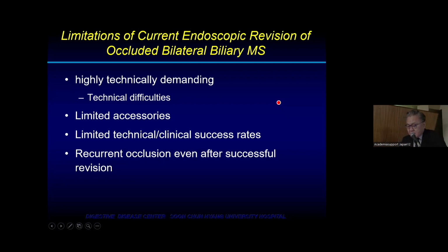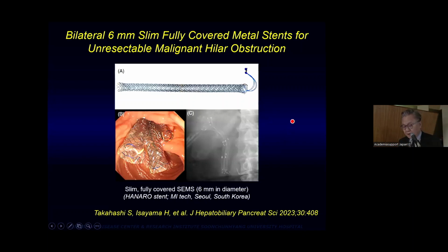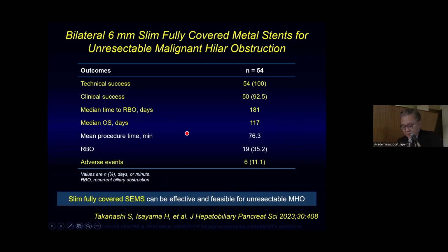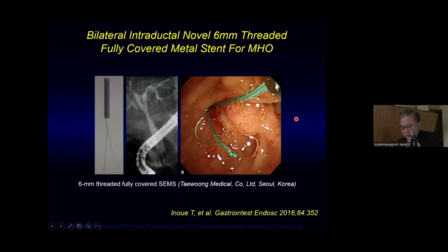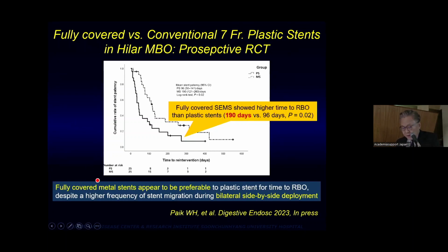But these are limitations of current endoscopic revision for occluded bilateral metal stenting. So now some groups, usually Japanese groups, have used bilateral fully covered metal stents. And Dr. Isayama's group also reported about bilateral 6 millimeter slim fully covered metal stents for hilar obstruction with a good technical and clinical success rate and acceptable adverse events. And also Dr. Inoue reported about bilateral intraductal stenting using a novel 6 millimeter threaded fully covered metal stent with good results like this. And one Korean group compared the 6 millimeter fully covered metal stent with a conventional 7 French plastic stent.